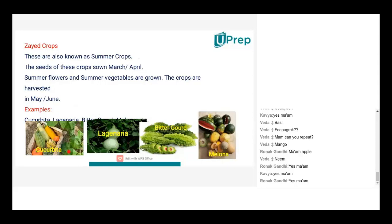Right? Now we come to Zaid crops. What are Zaid crops? Veda, can you please read it? Ma'am, may I read? Okay, Ronak, go ahead. Yes, ma'am. Zaid crops. These are also known as summer crops. The seeds of these crops are sown in March or April. Summer flowers and summer vegetables are grown. The crops are harvested in May or June. For example, cucurbita, bitter gourd, melons.